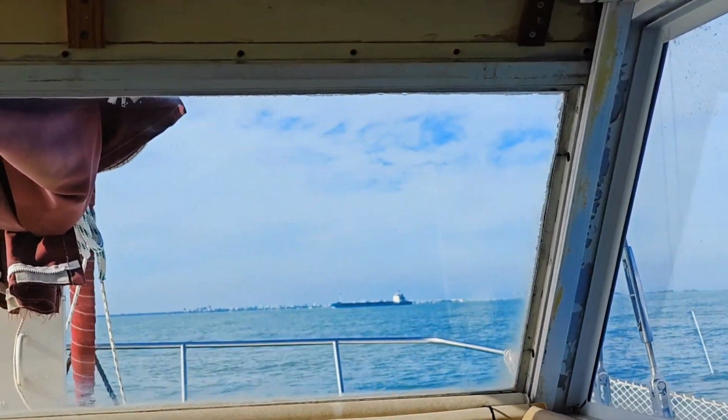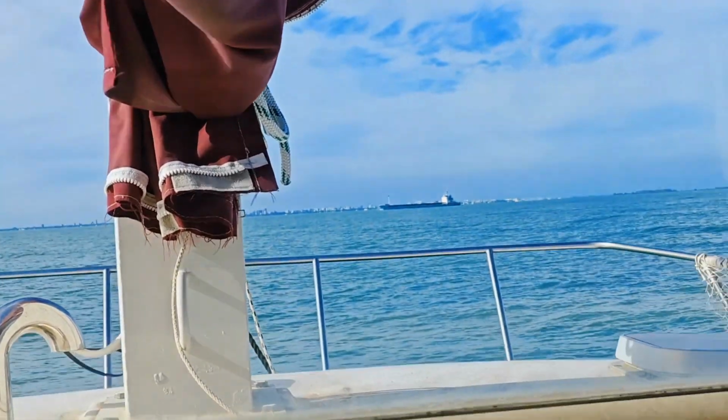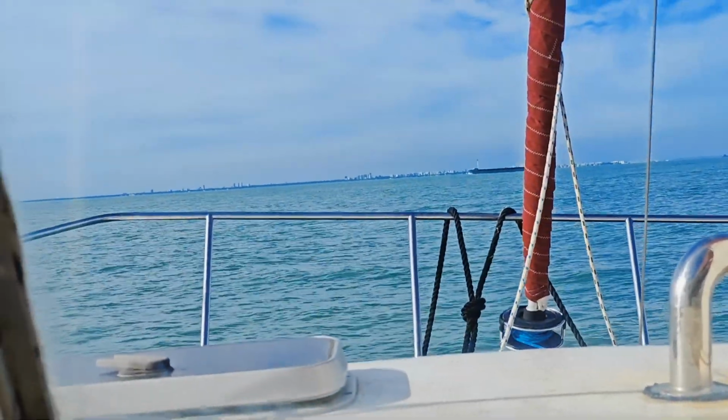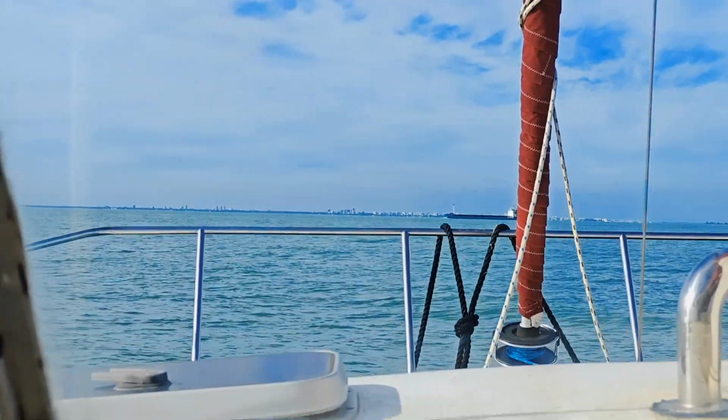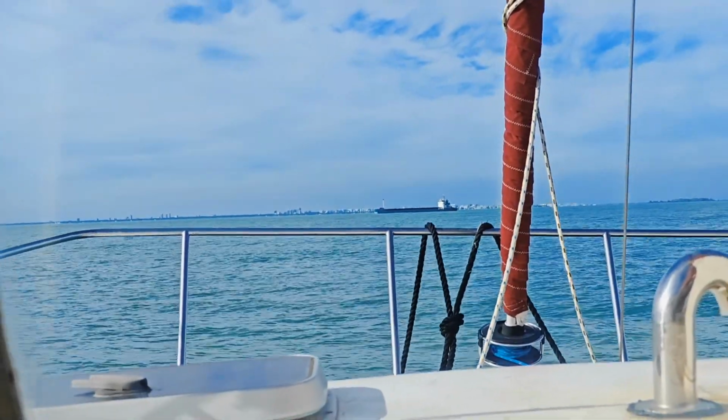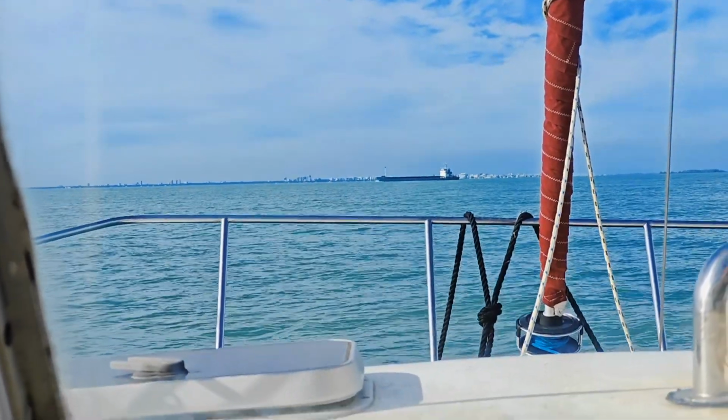A very big boat crossing our path. He's got right of way at the moment. If I had the sails out it would be different, but at the moment he was coming from my right, so I need to go behind him, which is what I've just changed direction slightly to do.